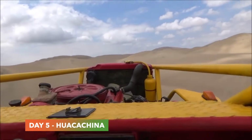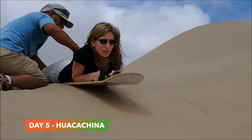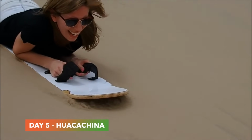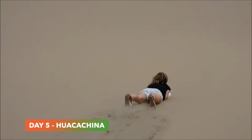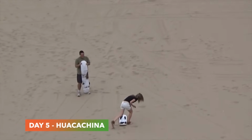And the main thing to do there is to go on a dune buggy ride. So once you arrive, you can book a driver, book a vehicle, and they will take you on the sand dunes. It can get pretty crazy, pretty bumpy, pretty wild, or you can ask the driver to take it easy. But it's a super cool attraction to check out, and you can also try sandboarding.